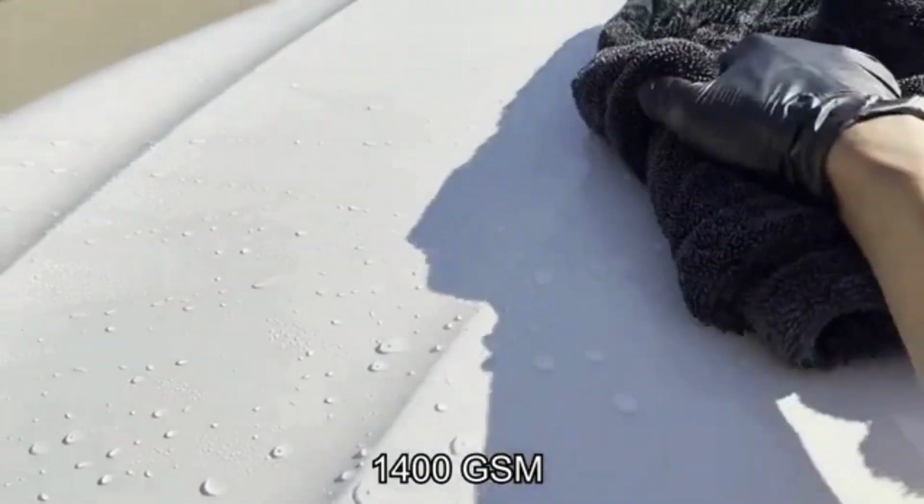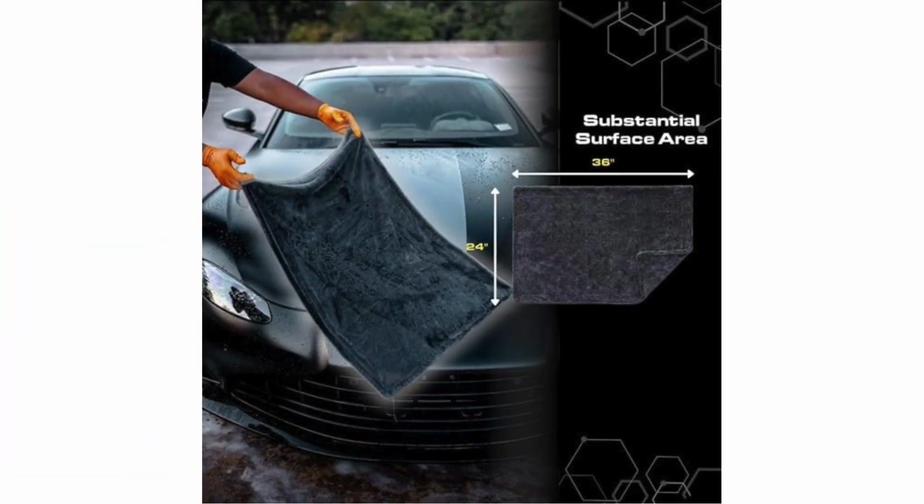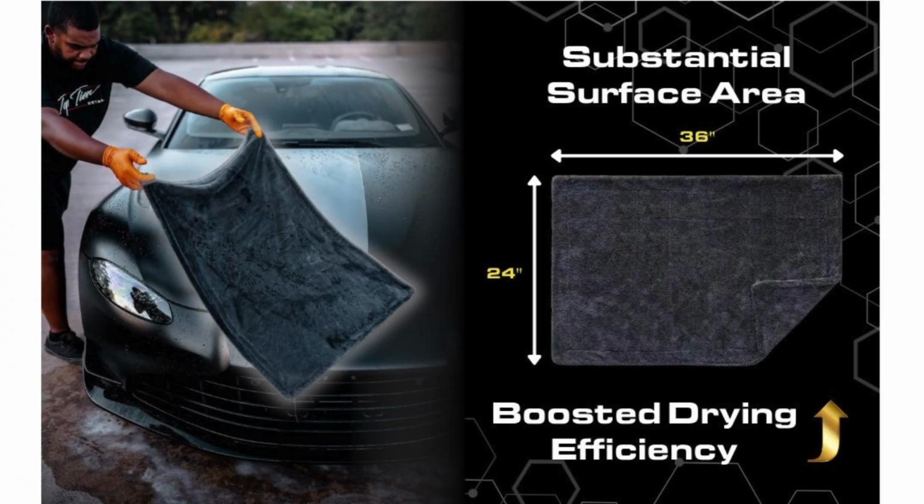One pass is all you need. It might be crazy to think about, but one pass is all you need with our large microfiber towels. This is not just any other type of microfiber, it is the ultimate car drying towel and car dryer for a reason.